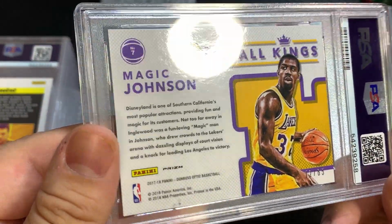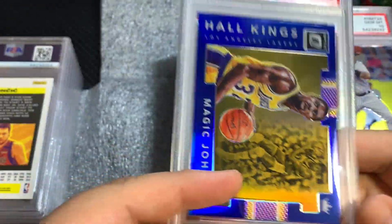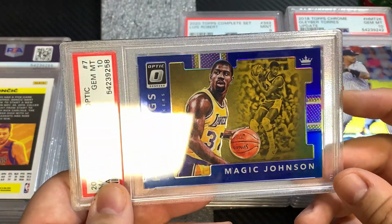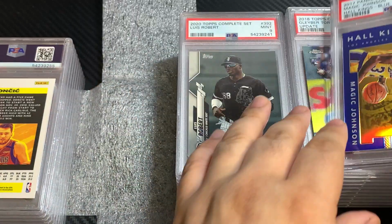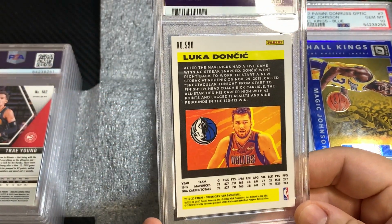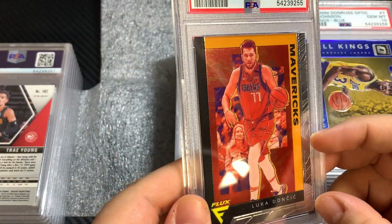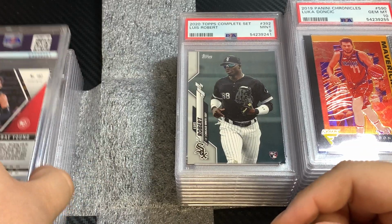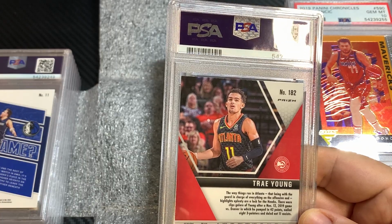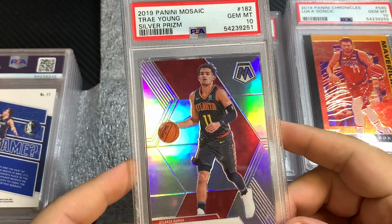So this is numbered out of 85. Magic Johnson numbered right here, 85. Got a 10. Very nice. Beautiful card. This is a Luka Doncic Flux, I believe. Yeah, 10. Very nice. So again, that's just maybe a $25 card. What's this? Mosaic Prism. Trey Young. Got a 10. Very nice.